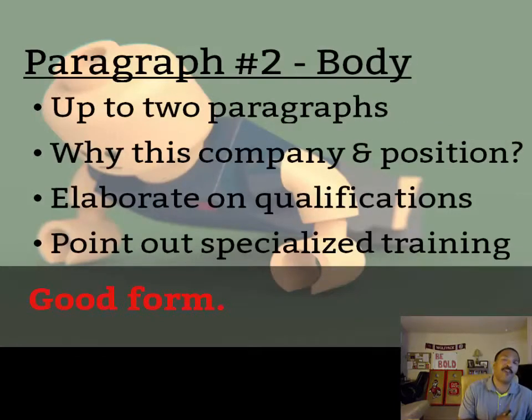The next paragraph is going to be your body. And the body is going to be the most important paragraph out of the whole cover letter, in my opinion. You can split the body paragraph into 2 separate paragraphs, but remember, you want your cover letter to be concise. You want it to be 1 page. You don't want it to keep running on.